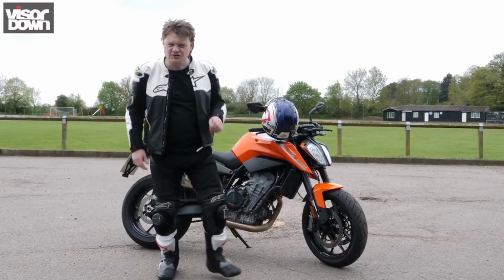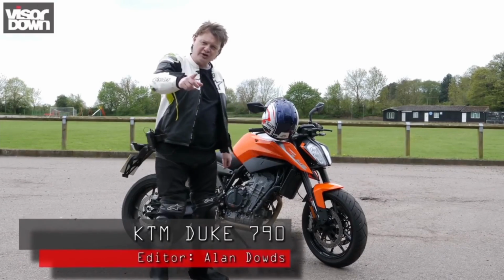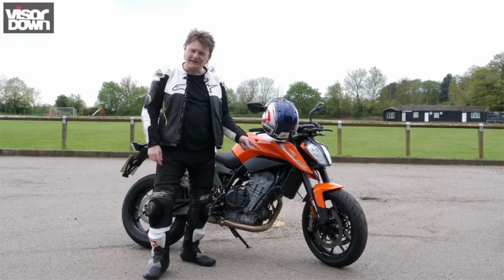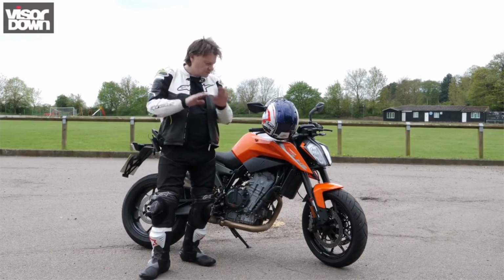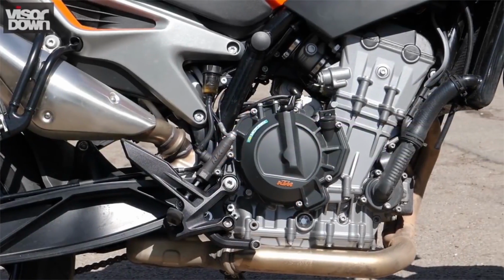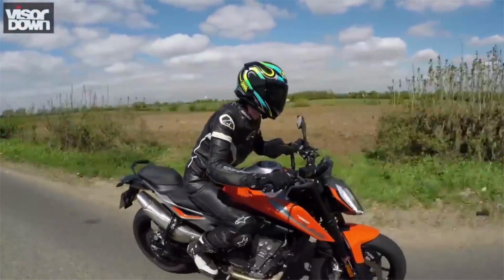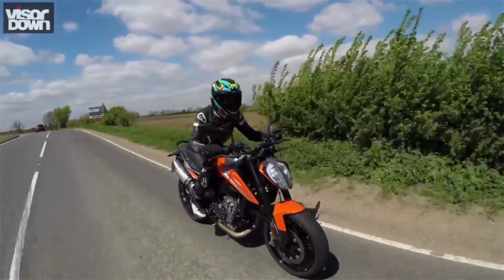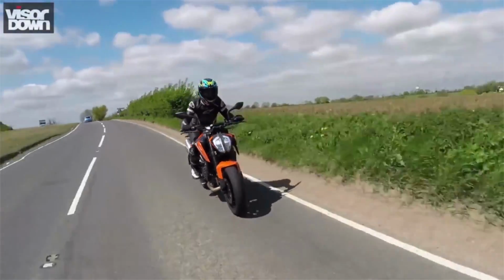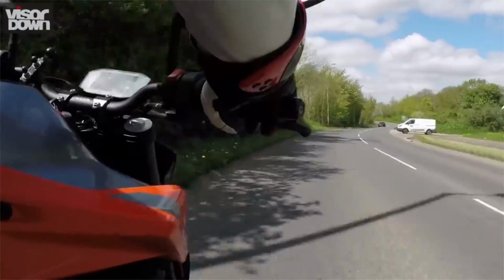Morning, Visordown campers. Here today we are going to do a first ride on this, which is the KTM Duke 790. Totally new bike, new engine, new everything. Still, they kept the orange paint because I don't know why, they like orange, don't they? It totally transformed my opinion of this bike because it is amazing round town. Just fantastic. I mean, the engine is the best part of it, by a country mile.